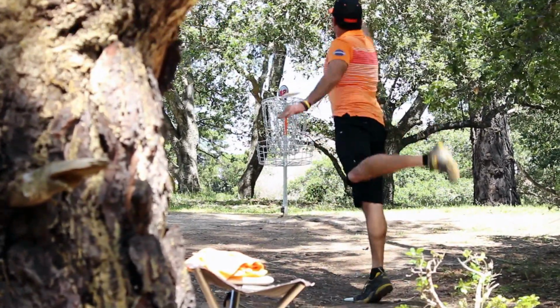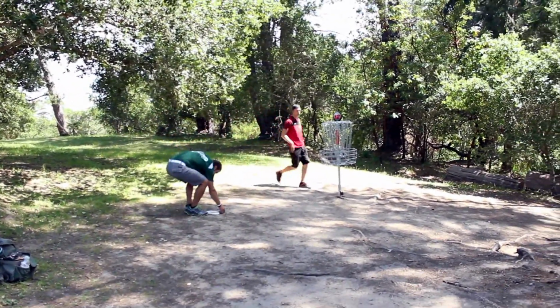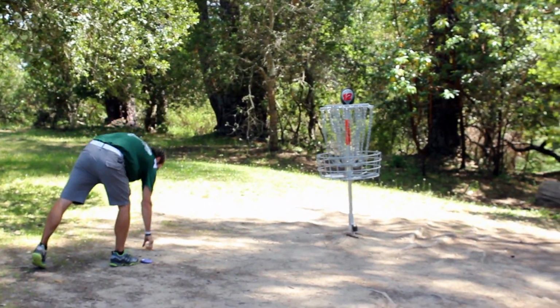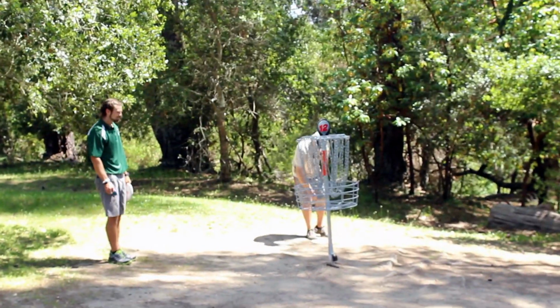Dave with the dagger again. He's kind of been going back and forth with two different putters here. But he put the dagger in the heart of the chains there. He did. That was a great putt. Great birdie from Dave. Matt tapping in that par. Not a bad score at all on this hole. Nope. It'll get you sometimes.